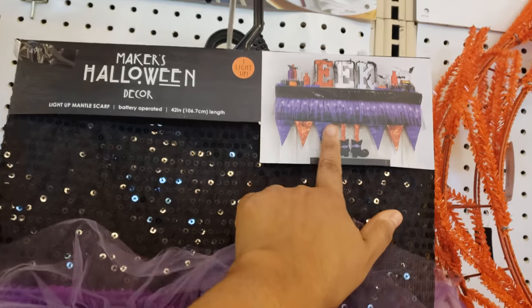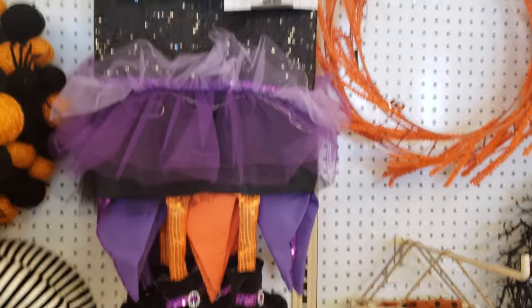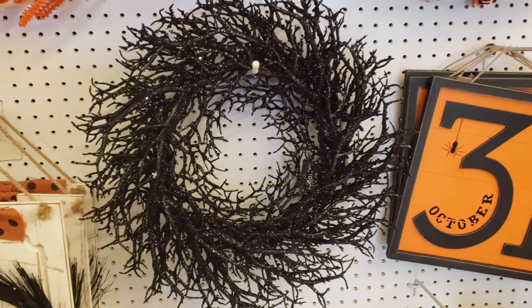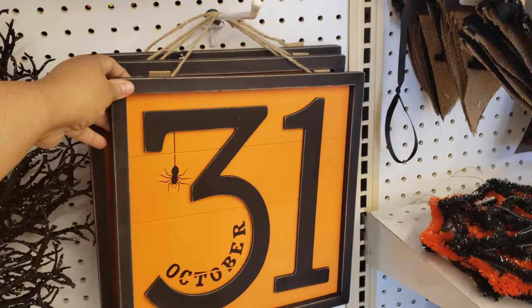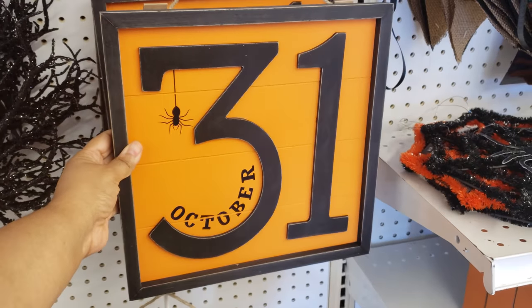Here's a mantle. That's cute. I need to find some garland for my mantle. That's what I'm looking for. I'm trying to do the vintage for my mantle, but I'm having a hard time this year so far. I've been really busy. I haven't bought anything new. My daughter's been really sick still, going on a month.